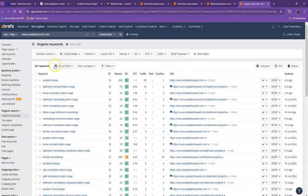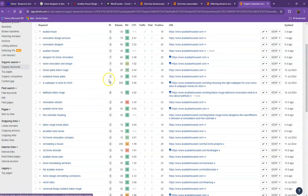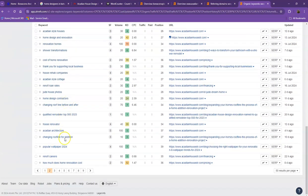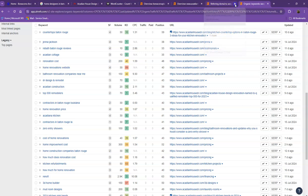Next are the organic keywords. These are all the keywords they have listed on their website, so when customers search for specific words, their website will show on top of the list. And if you also look at the numbers under volume, these are the total number of people that search for the specific keywords on Google every month. So that's how important choosing the right keyword is. That way, more customers will be able to find your website quicker and easier.